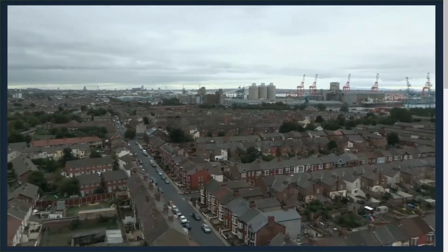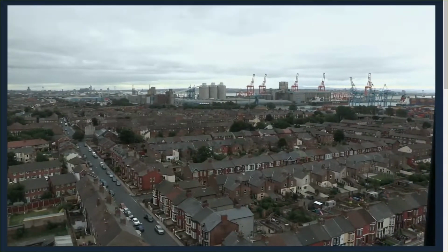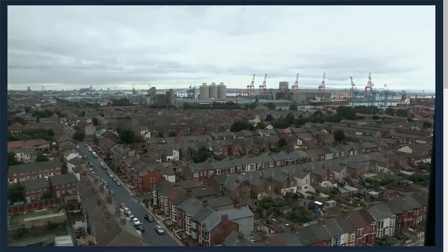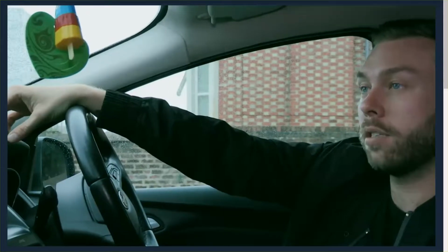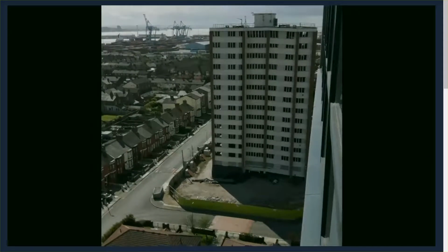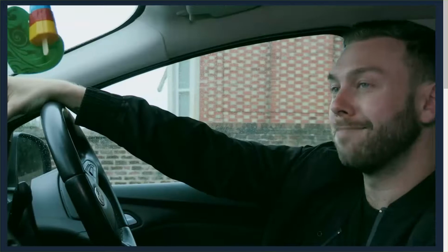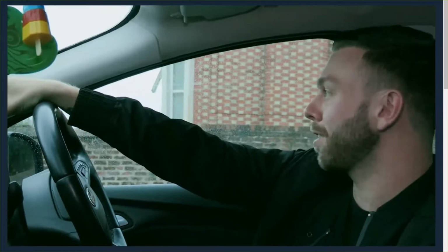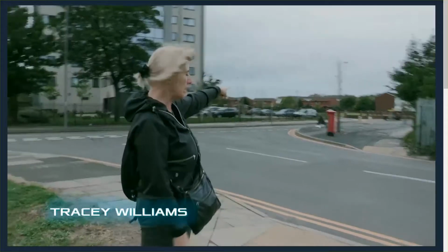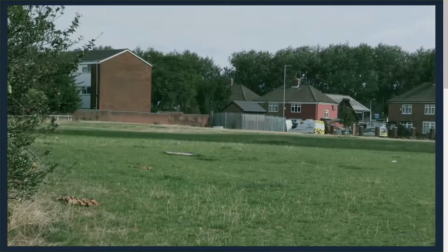Eventually, the second tower disappeared from Liverpool's skyline forever, leaving some of the local residents with mixed emotions. To see everyone come together was great, and it was amazing. As for now, it's just an old building that's now not there anymore. Very sad, yeah. It was very sad. That green space over there is where Churchill used to be. It's just a grass area now.